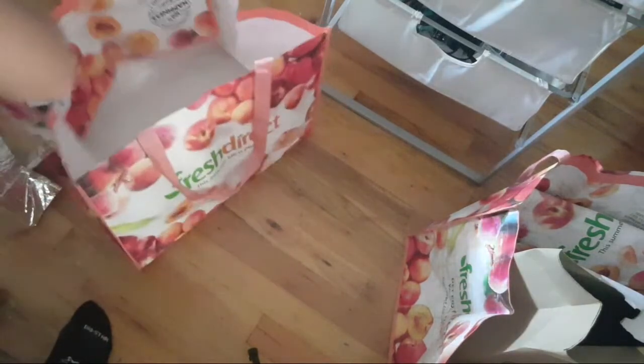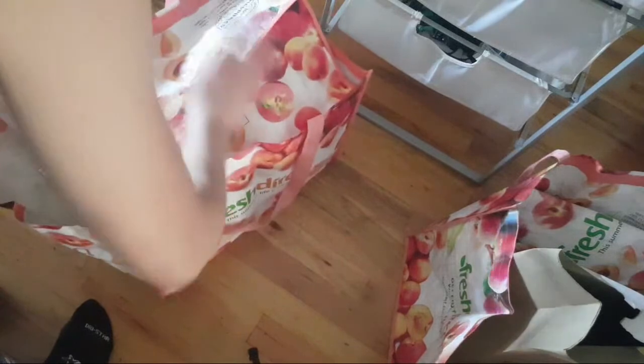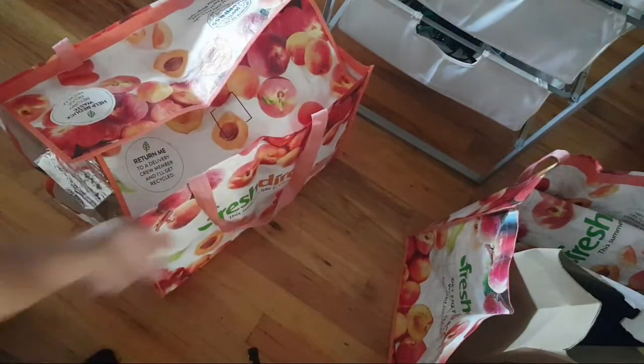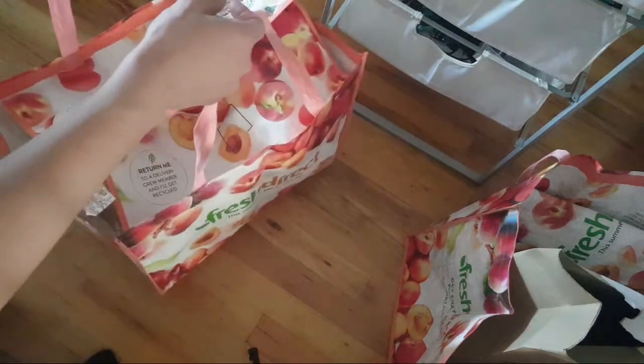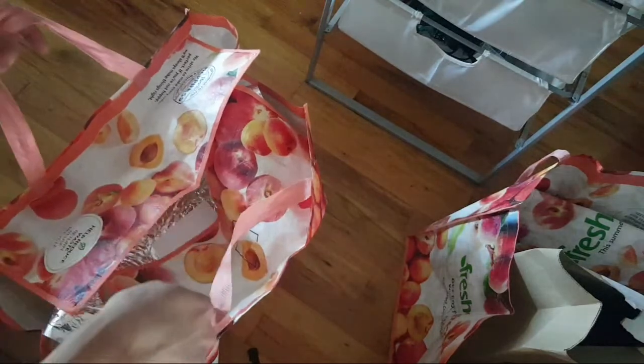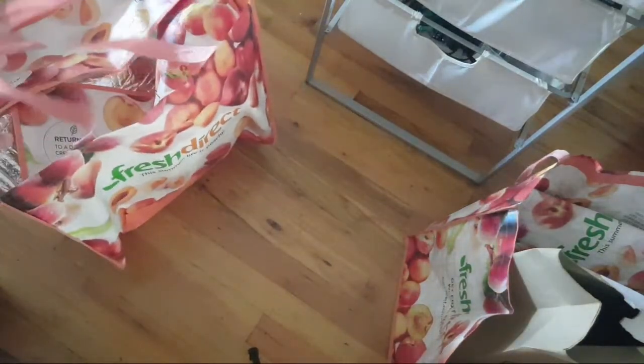Oh, wait, here, let me put this stuff in. You guys can see what I'm talking about. So you put your stuff over here, and you got this flap, so it holds things in. And I think that is super cool. When I was transporting things from Manhattan over to the community fridge, these flaps saved my butt, because you can imagine, sometimes when you're riding on a bike, it tilts, right? So this is just really good to have. Highly recommend you guys get Fresh Direct bags.